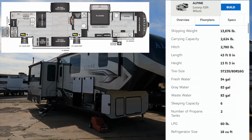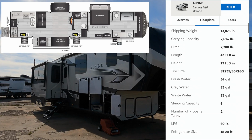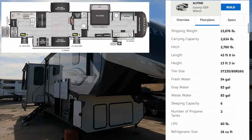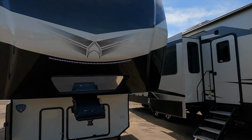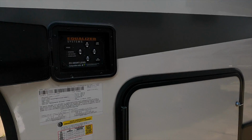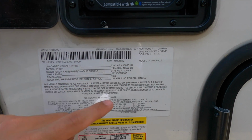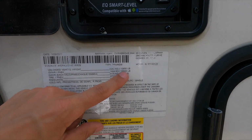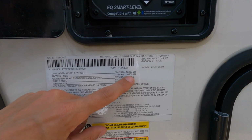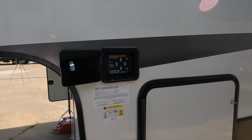But this here is a big fifth wheel. You will see the specs up here on the screen. This one is coming in at exactly 44 feet from the very front tip to the very back. And then we'll look at the exact specs on the weight here. Looking on this sticker, the unloaded vehicle weight rating is 13,850 pounds, and your gross vehicle weight rating will be 16,500 pounds. So that's the exact weight on this trailer.